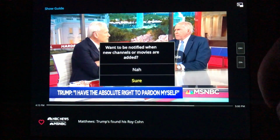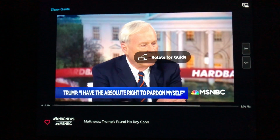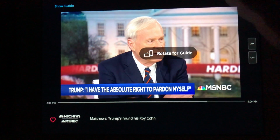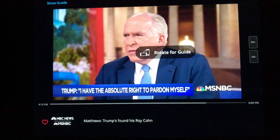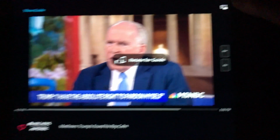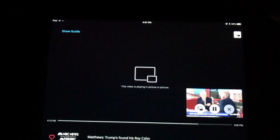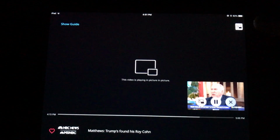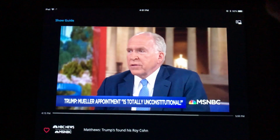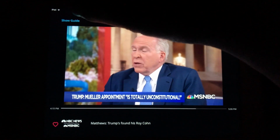What you'll see is, I don't want to be notified. I have MSNBC up here running, and I've got the volume turned all the way down. But you can see it runs great. It's built for the iPad. It actually has up here, what I really like is that PiP icon, so I can minimize it and then go ahead and exit the app and still run stuff. So that's a really awesome feature that I wasn't expecting to be built in.